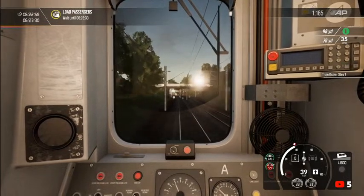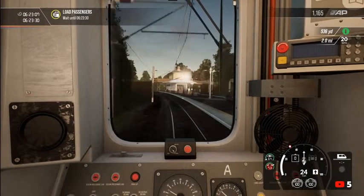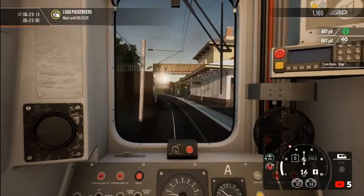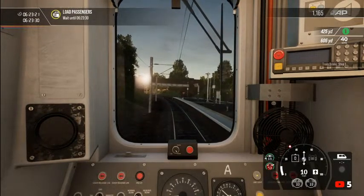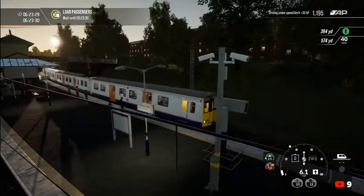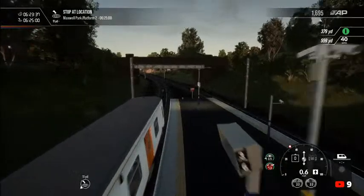Right, so I think we're stopping here as well. Going to brake for this. We're going to keep the doors shut for another 20 seconds, because it's going to then want us to close the doors and then open them back up again, which, yeah, is not the most convenient thing. Come on, slow down. Now we've got time. Okay, God, a minute and a half early, look at that.